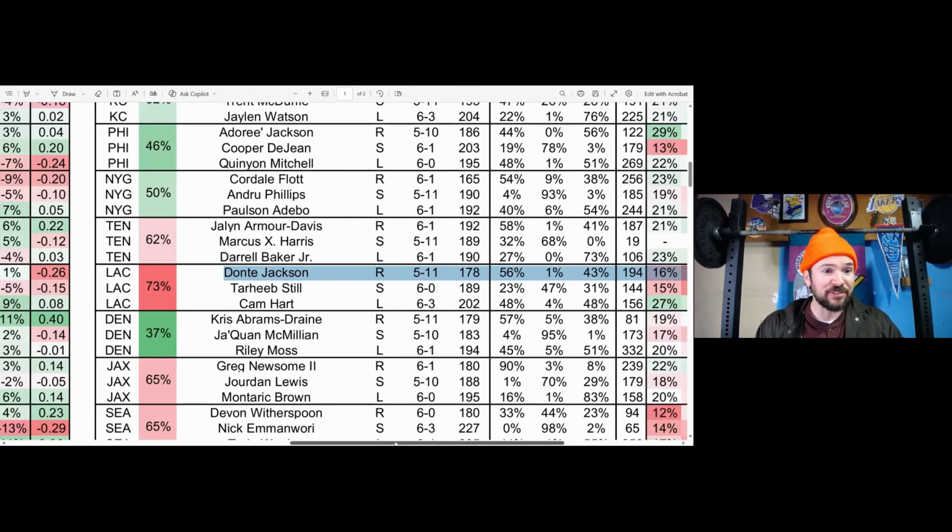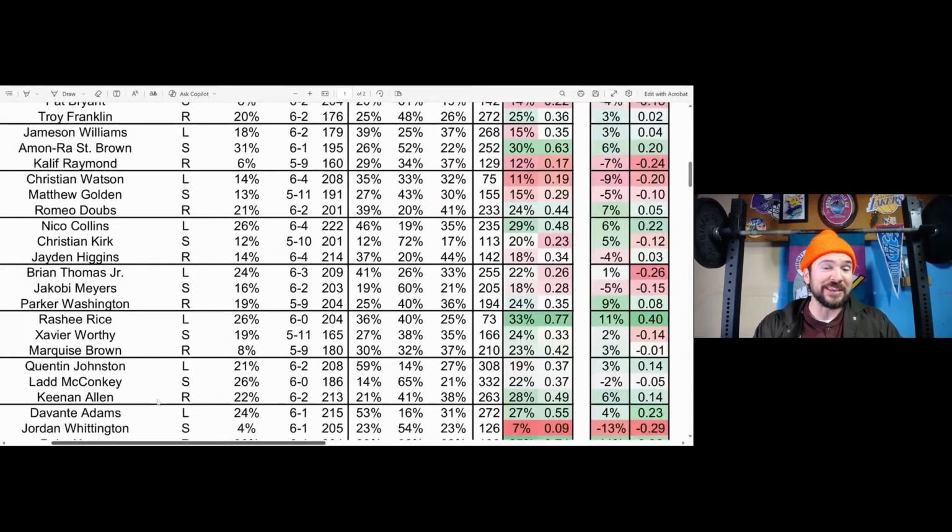I would not be messing around with BTJ this week. Probably a borderline flex for me. I just traded him away with Baker Mayfield and Kamani Vidal for Amon-Ra St. Brown. Tell me what you think about that trade.